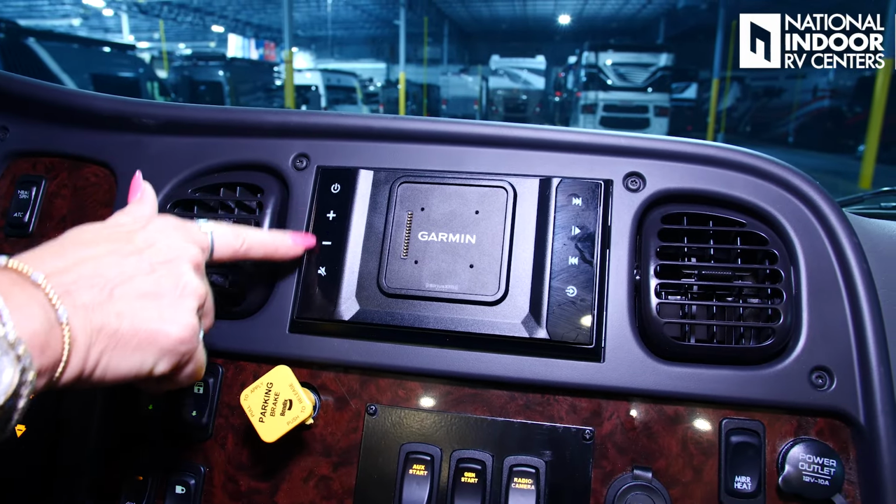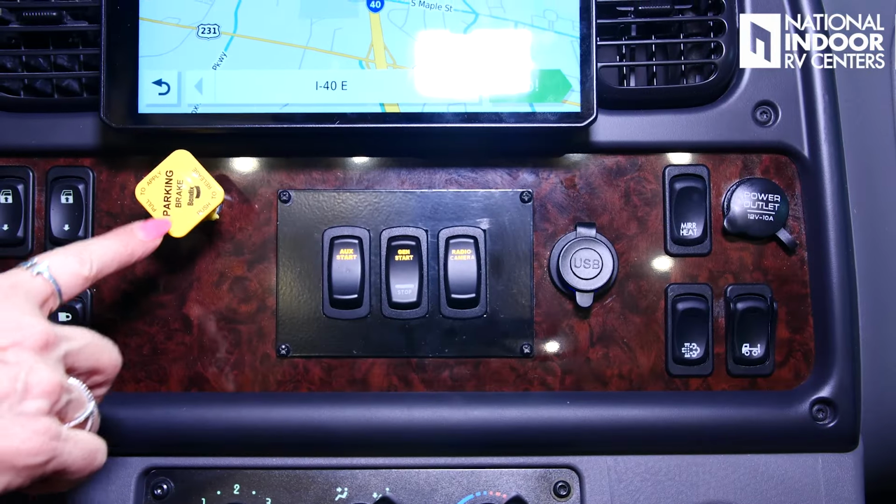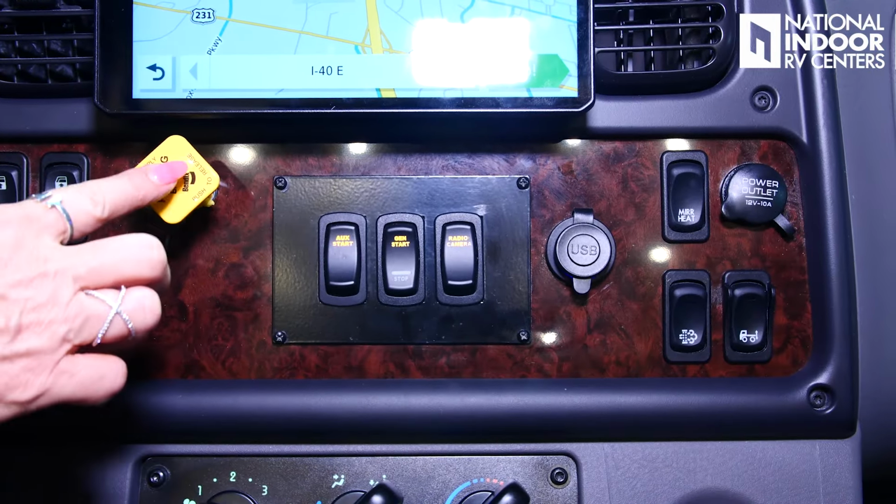So the power, plus and minus, the mute, and then your seek and find buttons. And here is the parking brake. So you pull to apply, push to release.